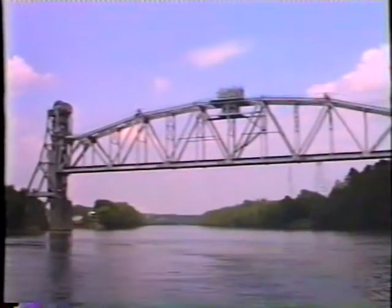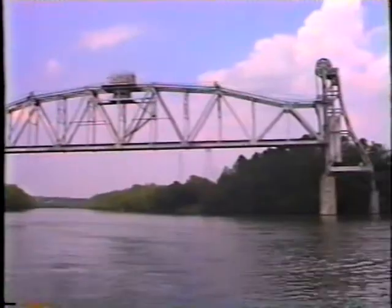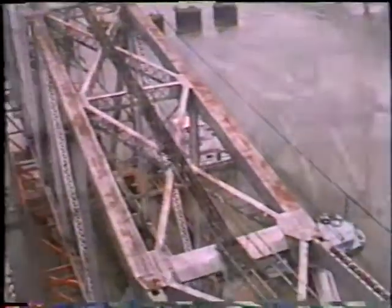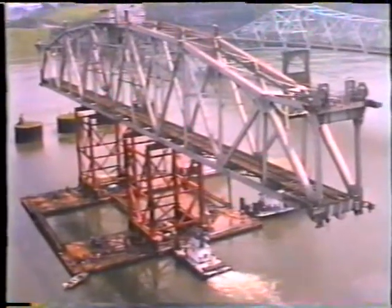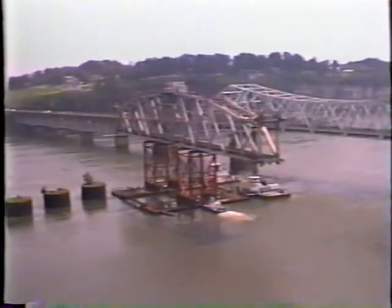Funding was approved, in part, because Norfolk Southern offered to make a surplus vertical lift span from an abandoned rail line near Florence, Alabama, available for use at Hannibal. The span at Florence was built in 1963 and was in relatively good condition. Recycling this bridge saved Norfolk Southern $1 million. In the summer of 1992, the vertical lift span was disassembled and shipped to Hannibal on 7 barges.